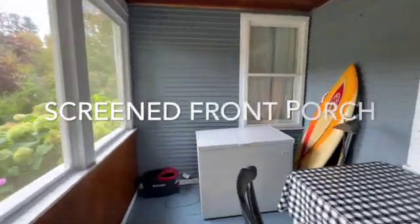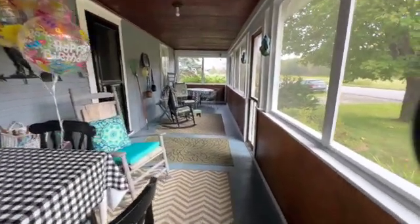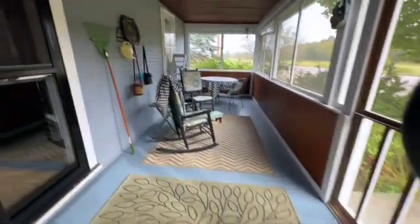Big screened porch. Big screen porch. Again, wainscoting, batten board style.